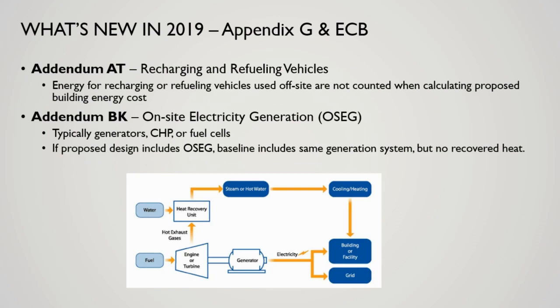It basically tells you that if you're using energy to recharge or refuel a vehicle that's used off-site, you don't include that in the proposed building energy costs. So for example, if you've got an electric vehicle charging station that workers are using to charge their cars, that they're commuting back and forth from work, you don't count that in your calculations. But if it's an on-site vehicle, let's say a forklift in a warehouse that's being charged, you would count it.